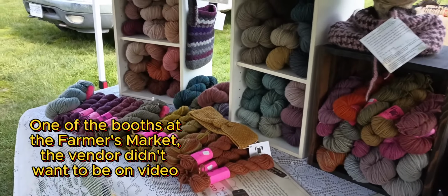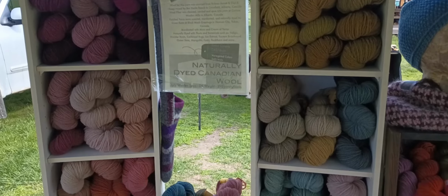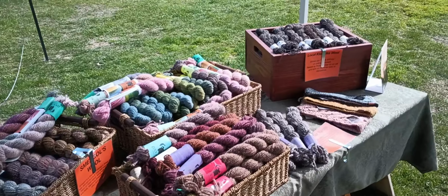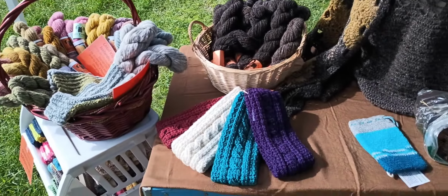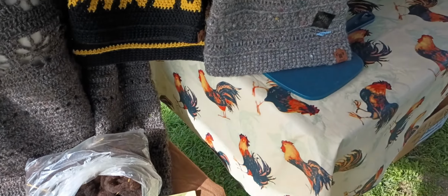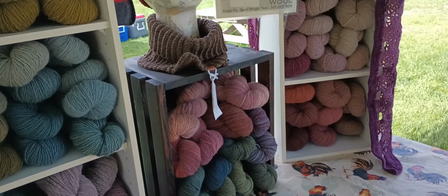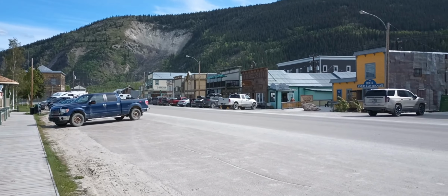They're pretty hard. This is just awesome. This is all hand spun, hand cleaned and hand spun. And that's the raw wool right there. I love the colors that you have as well. They're beautiful. Thank you. The natural dyes go so well together. So this is downtown Dawson.